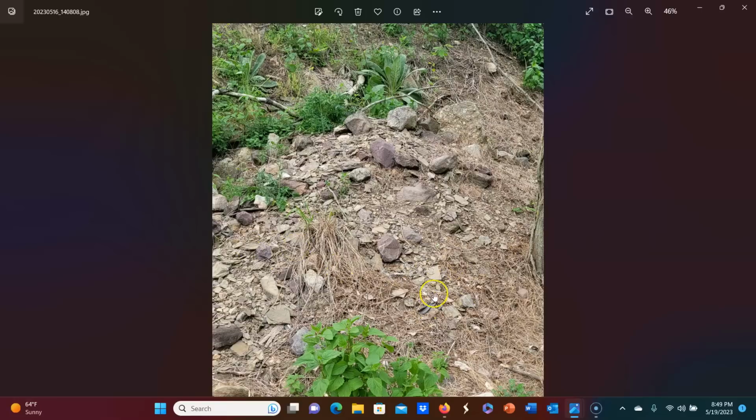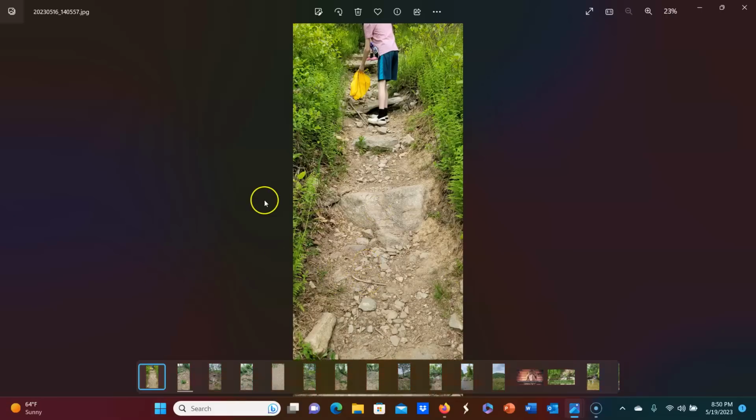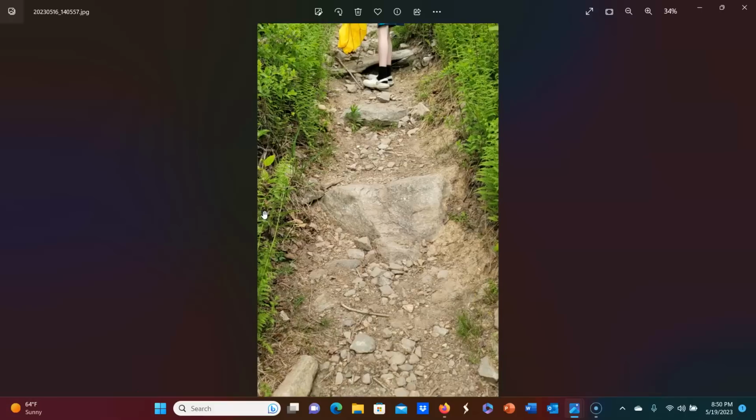And I do have to say that I did try to dig a little bit underneath here to see if it was just layers and layers and layers of these rocks. And while they did go down a little bit, I did eventually hit what seemed to me to be soil. And I didn't dig down like someone said that I should dig and see if there was bedrock, which is a good idea, but I wasn't going to take a shovel on the hiking trail with me. But I did find some soil.